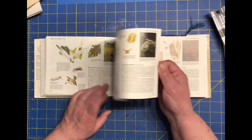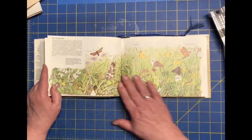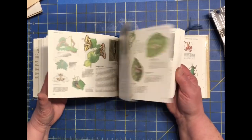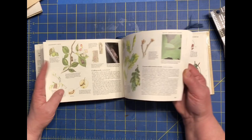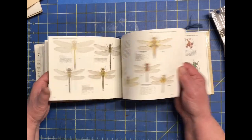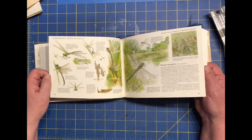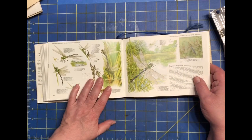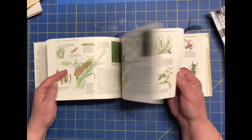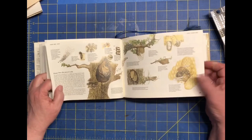There we get to some moths here. I see the next one. So another spread with the illustrations for moths. Very cool. Dragonflies. I love dragonflies. I mean, look at that. Isn't that pretty? That would make a great page. Honeybees. Oh, look at the bee.